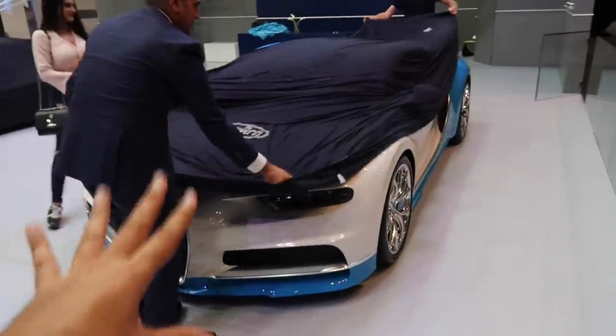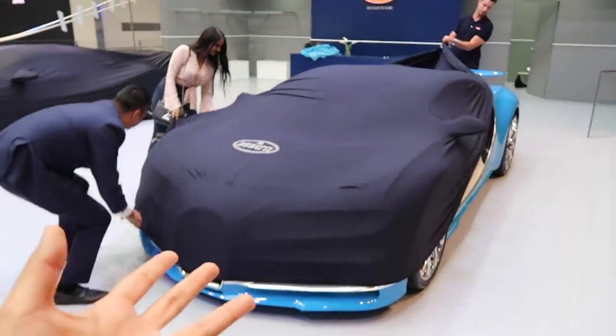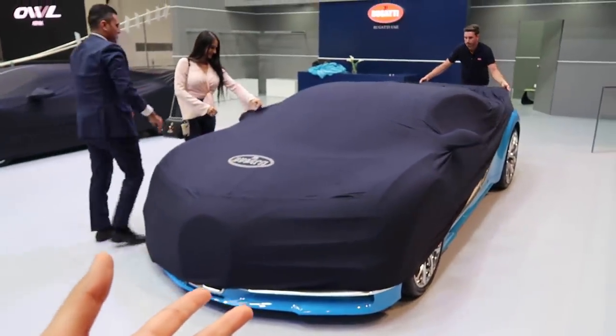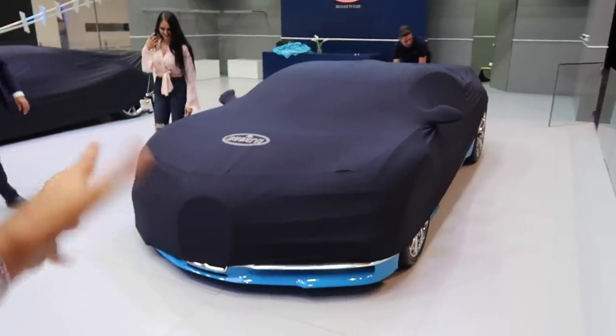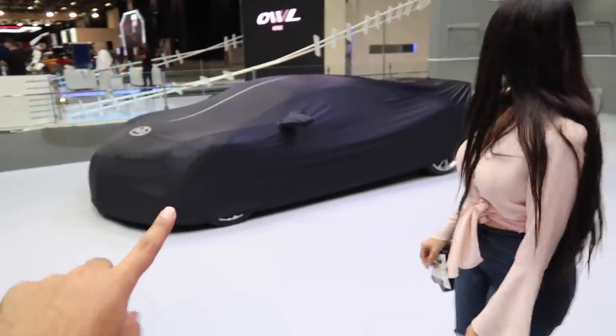Right now the Chirons are being covered. Honestly, this is such a satisfying view. Wow, this is absolutely beautiful. We quickly wanted to show you the cars, but right now they're wrapping up, so goodbye to the Chiron. There's another Chiron right over there, and wow. As I said, the motor show is now done. We are heading out, and as you can see behind me, all the cars are covered.